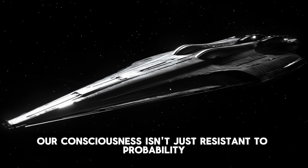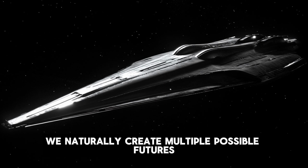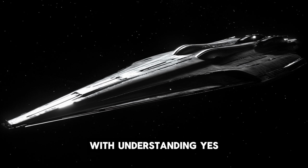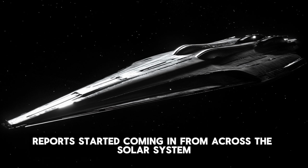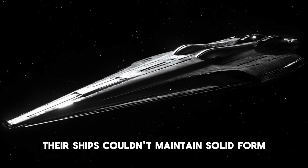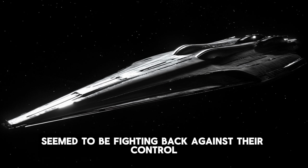"Our consciousness isn't just resistant to probability manipulation. It generates its own probability field. We naturally create multiple possible futures just by thinking about them." The luminary leader's wings glowed bright with understanding. "Yes, this is why they fear humans most. You do not just resist fate, you create new ones." Reports started coming in from across the solar system. The architects' attacks were failing everywhere. Their ships couldn't maintain solid form in areas with high concentrations of resistant species. Reality itself seemed to be fighting back against their control.